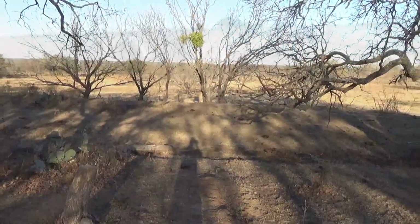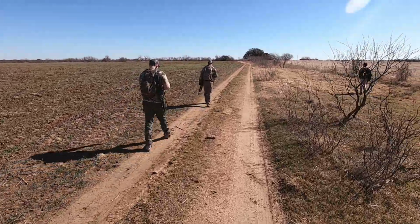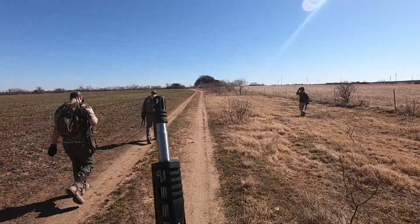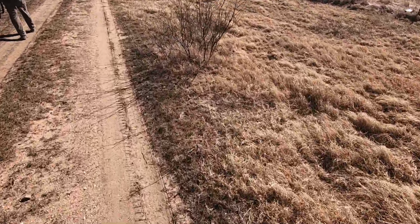Welcome to West Texas. Here we go. We're heading down a couple of driveways to get to a really good area to hunt for some wild boar. We gotta cross 2 creeks and a couple of fields, and then we should be on the way. We're gonna be heading here with my brother, his friend Dan, and his friend Jacob.